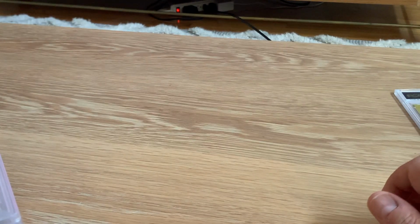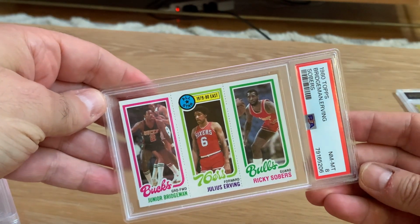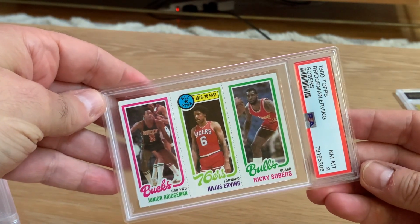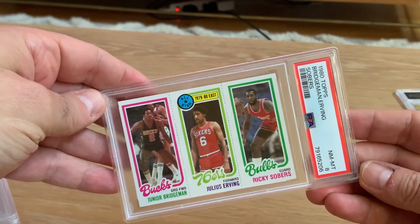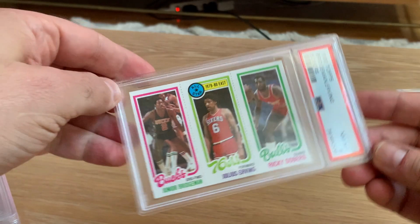Oh yeah, we have basketball in here too. Here's a 1980 Topps Julius Erving in the middle in his All-Star, one of his All-Star cards. So this has got an 8 as well. Beautiful tri-panel.